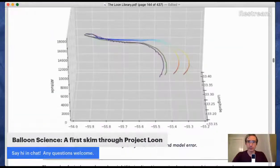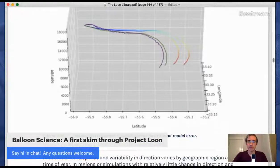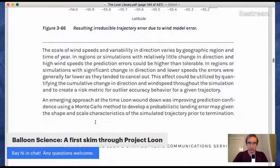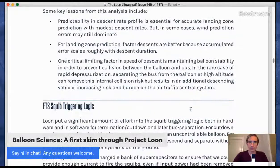Lots of wind data. Resulting irreducible trajectory error due to wind model error. I don't know if they cover it, but my suggestion was always drop a dropsonde before you descend, which is basically a weather balloon transmitter on a parachute, and you will get a completely accurate reading of the wind column. No forecast or model required. I don't think they ever wanted to do that, though.